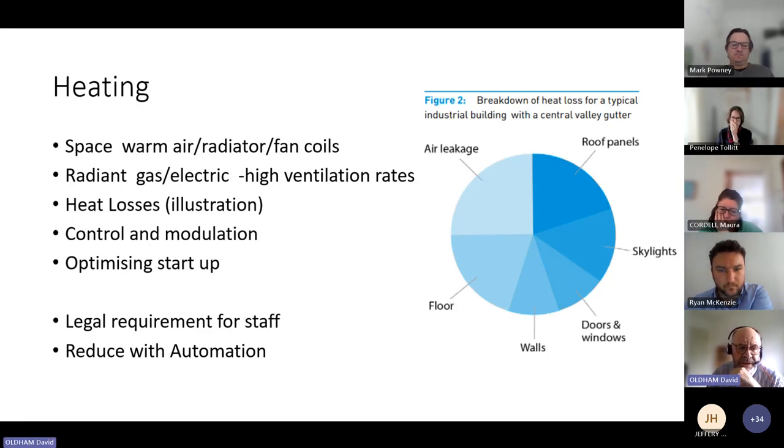So the issue is, do you use space heating or radiant heating? And I've previously mentioned that radiant is where you've got a lot of air or high ventilation rates. For heating space, you can use warm air radiators or fan coils. Those basically heat the air in some shape or form. The heat losses you get are partly to do with how the building's made. As Mark mentioned, buildings 30, 40 years ago will probably leak like a sieve, and you'll lose significant heat through all of these, whereas the more modern buildings are much better sealed up, and the heating will be a lot less.